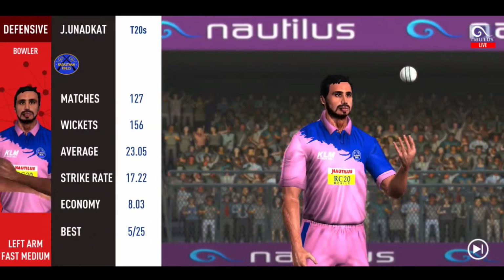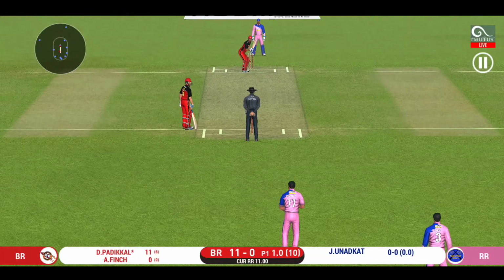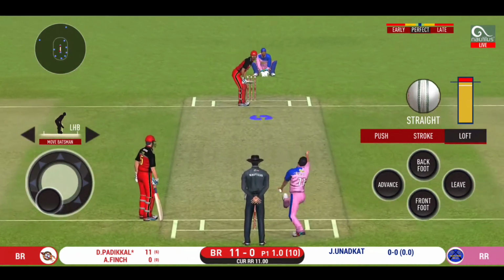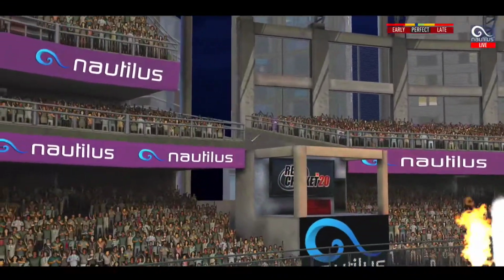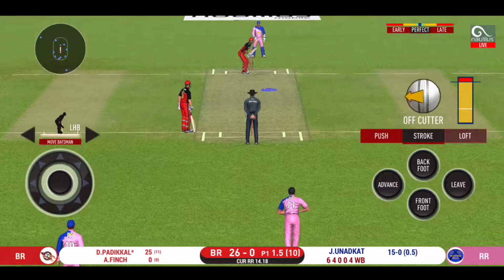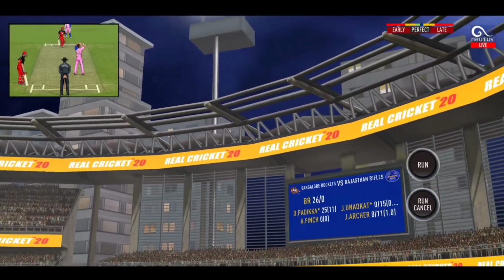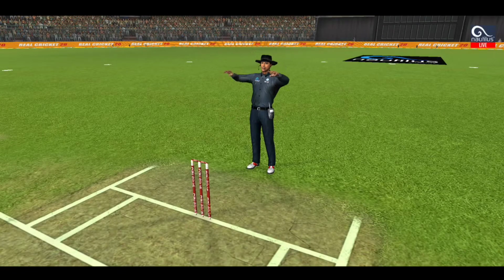Pacer introduced from the other end. Fielder placed at point. No, it's a hard one. Shot. He has dispatched that, and the fielder can only watch it land into the crowd. Oh, that's huge. It's disappeared way into the stands.